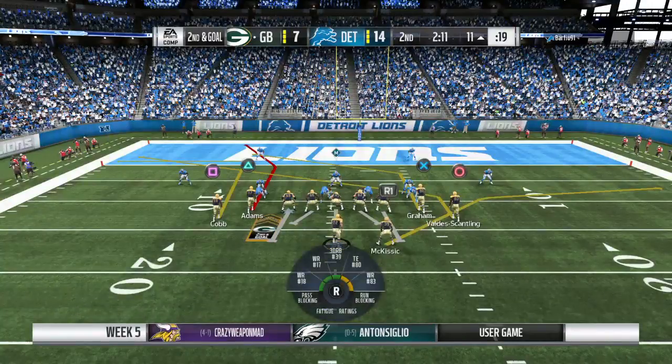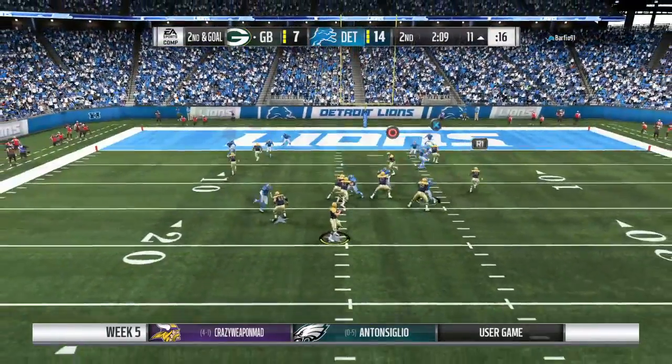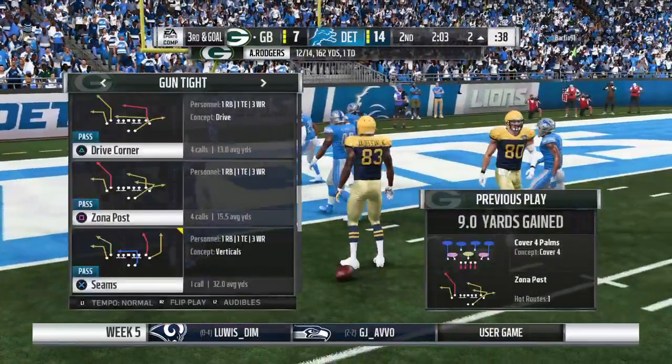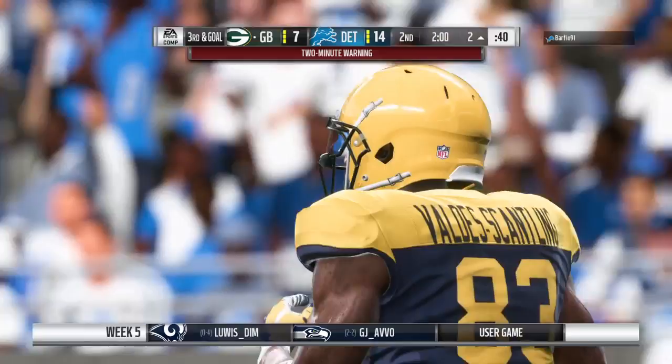Hey, check 26. 319. Shotgun now for Rodgers. His pass caught at the 4. And he's able to get it down to the 2-yard line. Able to get 9 out of that pitch and catch, but now 3rd and goal.